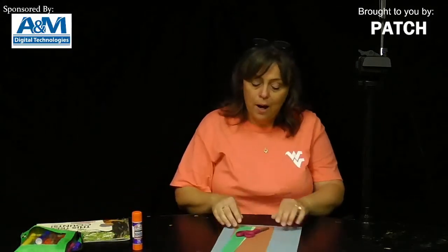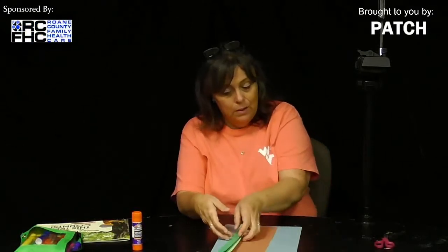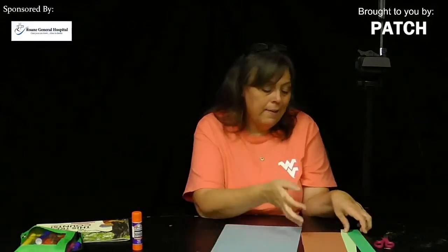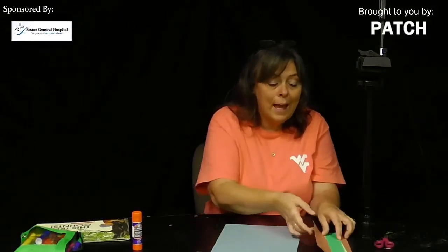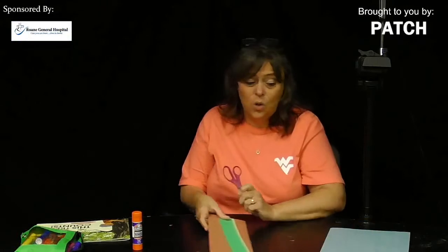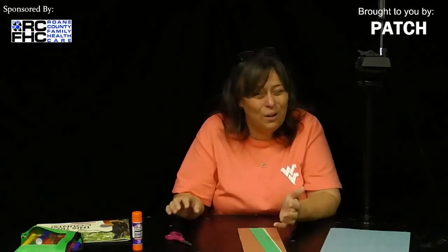So for our project, you're going to need a pair of scissors. You're going to need green paper, and I have dark green and light green. And you're also going to need a piece of brown paper for the tree trunk. And then I got a piece of light blue paper to glue my tree to. Okay? Now, we're not just going to make your average, ordinary kind of tree. We are going to make a triangle tree.